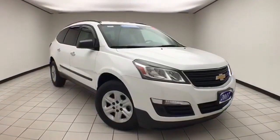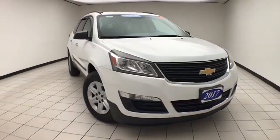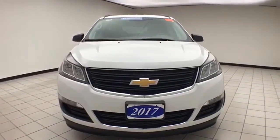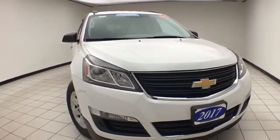It's a certified 2017 Chevrolet Traverse. There's so much room in this Traverse that those driving the competitors' cars are filled with cargo envy. And it comes with all the amenities you need.